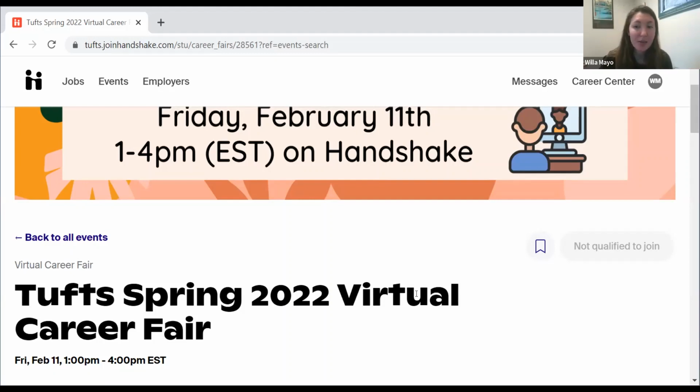Say you want to get a job with Google, and Google has one-on-one appointments available at 1 to 1:10, 1:10 to 1:20, and 1:20 to 1:30. They're short, only 10 minutes. You can sign up for the 1 to 1:10 slot, and you'll get the chance to jump on a call with one representative who works at Google and talk to them a little bit. It's a really great way to practice your elevator pitch, practice talking about yourself, network, and ask any questions you might have about a company.